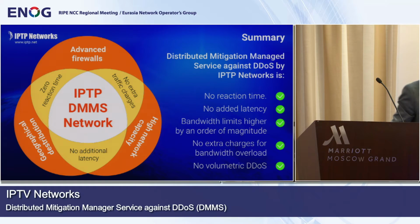Once again, please. Yes, of course, BGP unicast is used. Well, I think this is all we wanted to say. Thank you.